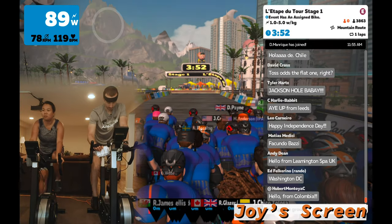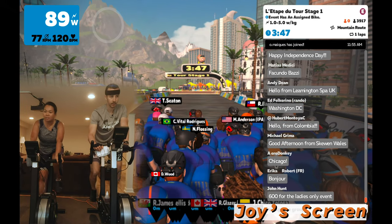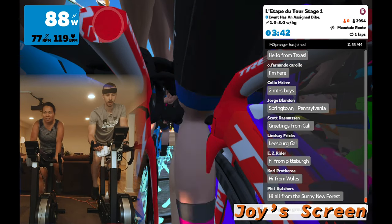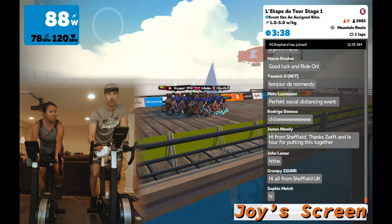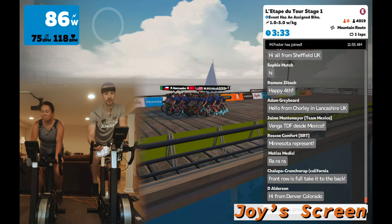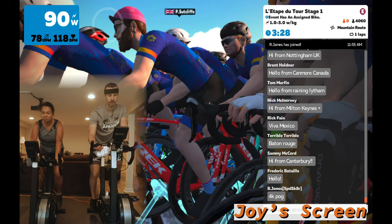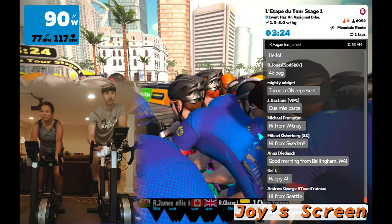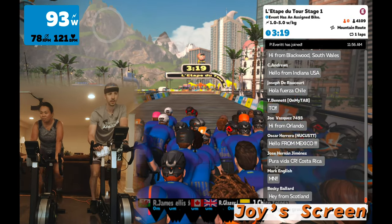This is stage one of the Lake Tahoe tour. Like I said earlier, the Lake Tahoe tour is the Tour de France for average people like ourselves. And it gives us a chance to virtually ride this new Zwift route in France. So we have a little over 3 minutes left to go.